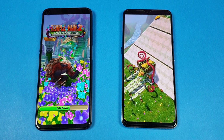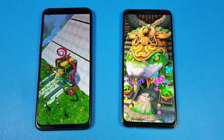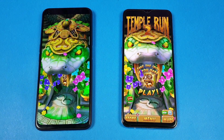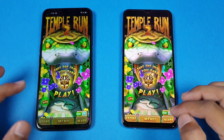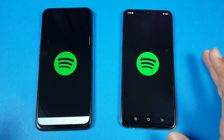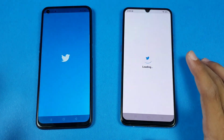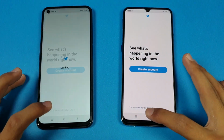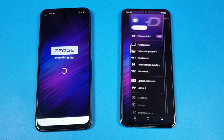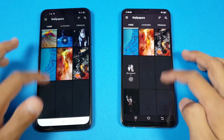That is again faster on the Vivo S1, and you can see the Oppo A52 is not doing very well with the Snapdragon 665 chipset. There is about a 4 or 5 second difference here, which is huge between these two devices. Spotify, again faster on the Vivo S1. Now Twitter, faster on the Vivo S1. Zedge, and that is about the same on both phones, no difference there.